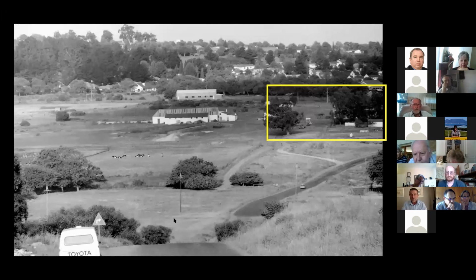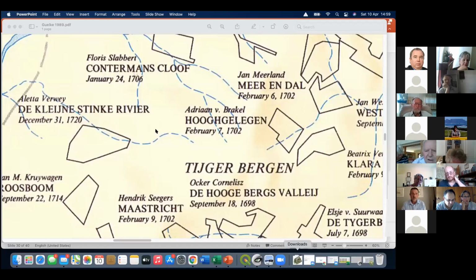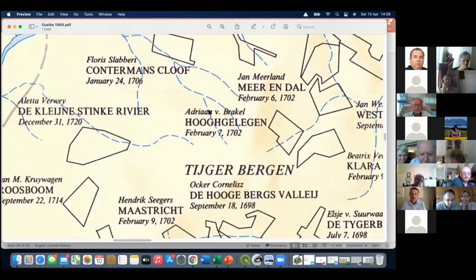there's Doordekraal. And okay, the other one that I don't have it yet, but the other one is very interesting, Adrian van Brakel. Now, Adrian van Brakel, he owned, and I can show the map, he owned, let me just see, yeah, if I can find it. Yeah, here it is. So here you've got the Gulke map of, let me see if I can zoom this out. Can you see you can actually zoom it in and out? Just have a look at this. This is amazing. So I could zoom in and I can find Adrian van Brakel, Hoogelegen.